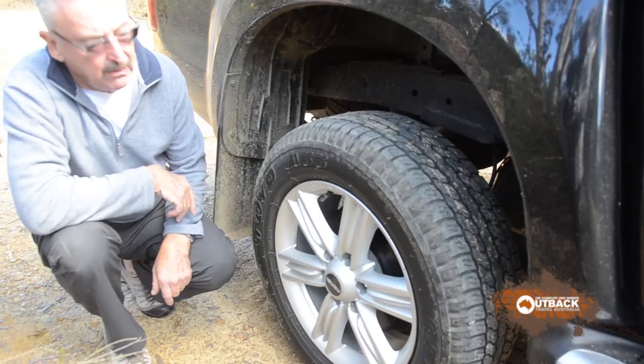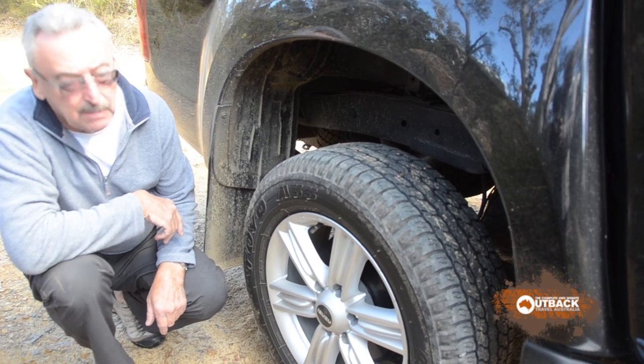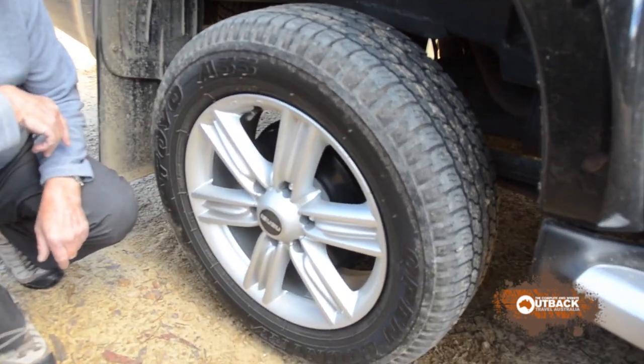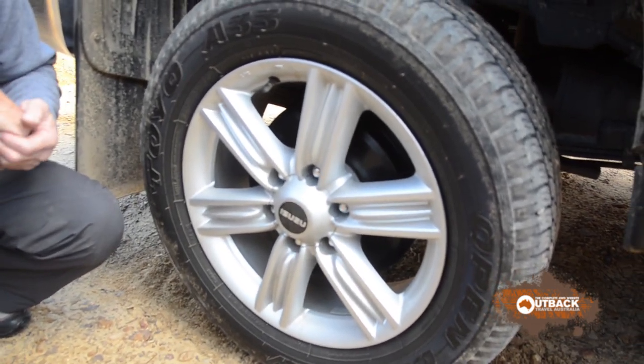The LS comes on 18-inch wheels. The Toyo tyres are pretty good for low profile 18 inch tyres, but there is a 17 inch wheel option for which you can get light truck tyres.